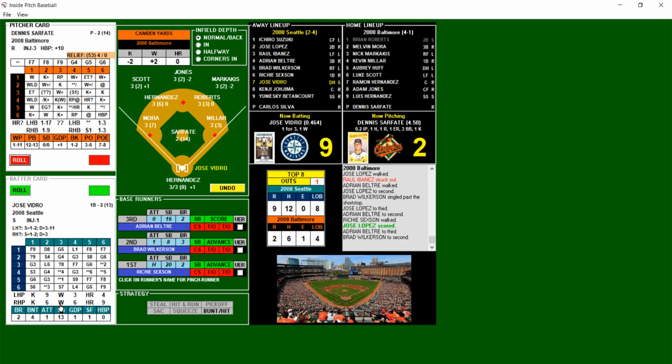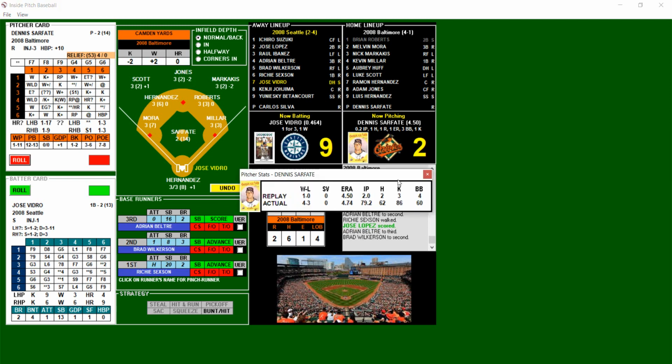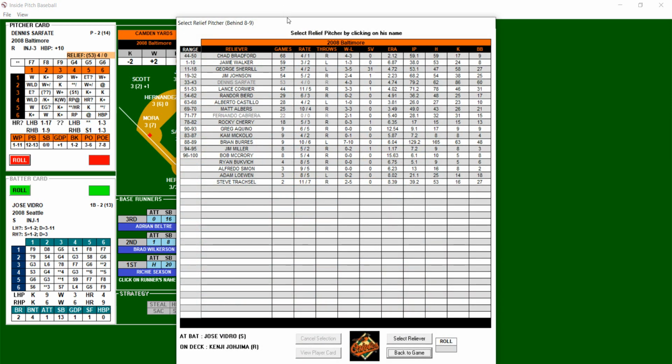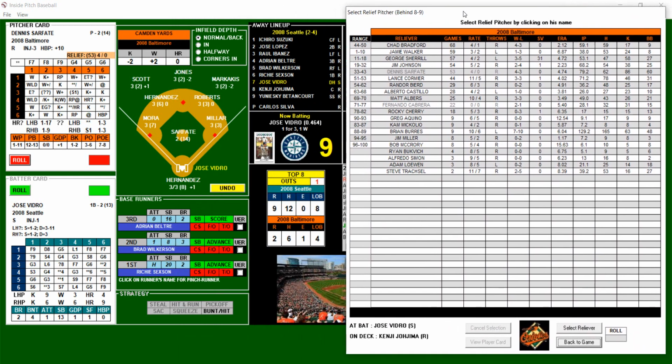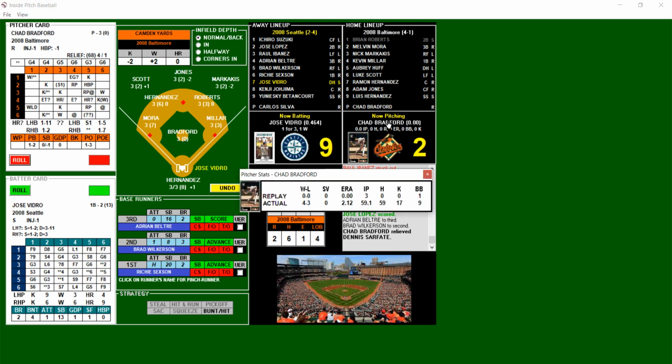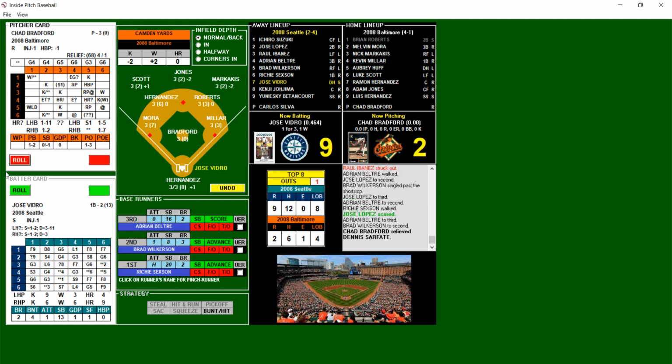And that is going to do it for Dennis. They make that call to the bullpen. They're going to pull Dennis. Dennis does get pulled. So we have a switch right, and they're going to go with Chad Benefort to come in. Chad Benefort has pitched 3 innings, no hits, no strikeouts, 1 walk, no wins, no losses, no saves, no ERA.